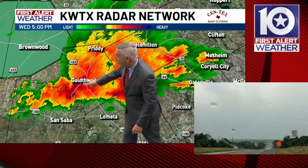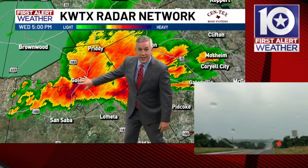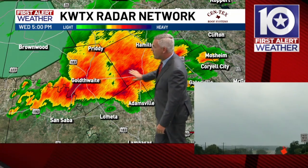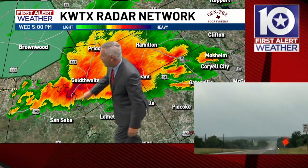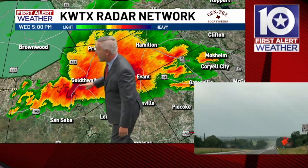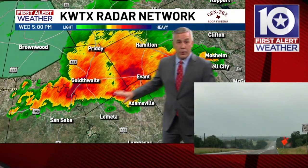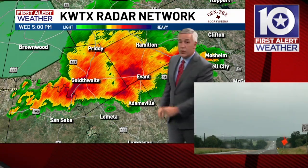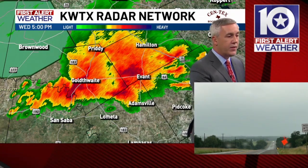It's along Highway 84 that we're watching this rotation near and just east of the Goldthwaite area, in this area of bright reds that are just west of Evant and right along the areas between Goldthwaite and the Colorado River as you go down Highway 16. These are some pretty decent hail cores that produce some quarter to half dollar size hail, and this rotation and overall this storm is shifting to the east and to the southeast with it.